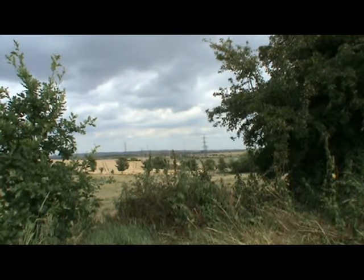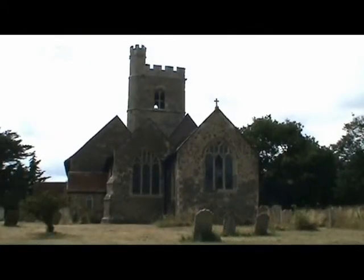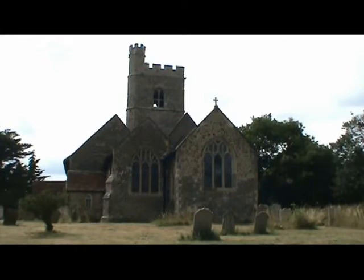And here we're looking out across Holhaven Creek and onto Canvey Island. That noise in the background is the farmer putting his foot down to speed up the harvester.